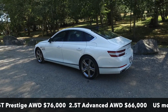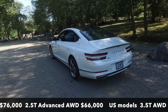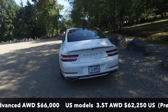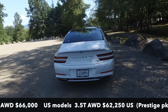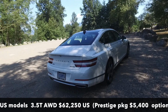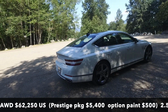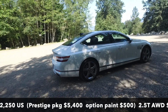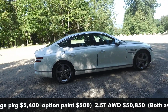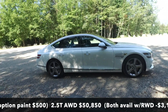In my research, that's as much as $15,000 less than a similarly equipped Mercedes-Benz E450 4MATIC. The Genesis price advantage to the BMW 540i is smaller, but my digging through dealer websites showed it to be about $6,000. The other G80 specification is the 2.5T Advanced, which, as the name implies, has a 2.5-liter turbo engine and slightly fewer luxury touches. It costs $66,000 and also comes in below its German rivals with 4-cylinder turbo power.